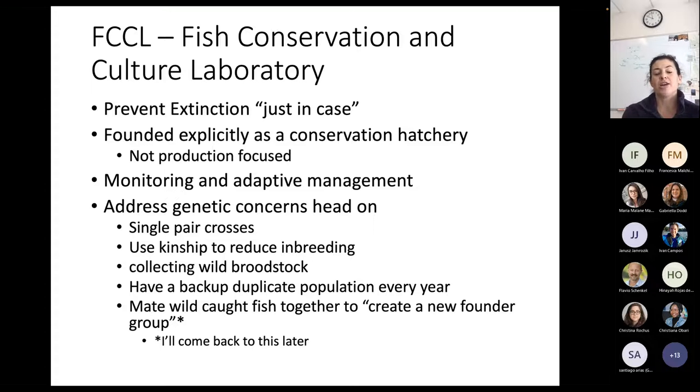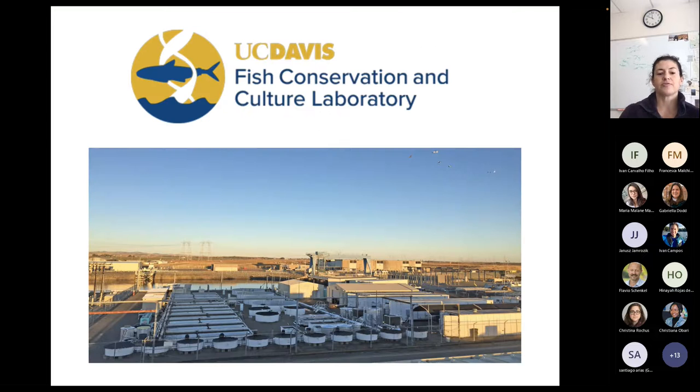In addition, we mate wild-caught fish together to create a new founder group. Our founders are considered to be unrelated, so their offspring can be mated with anybody with quote-unquote zero inbreeding. I'm mentioning this, and I'll come back to it later. Here's a photo of the facility, and it's pretty small, as you can see. The good news is that Delta smelt are also pretty small, so you can fit a lot of fish into a tank.